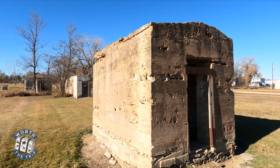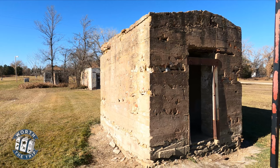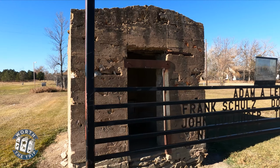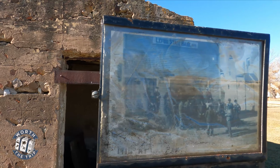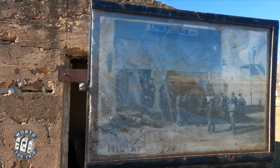But you can stop in the little town of Lefor, and if you stop in Lefor, you can check out this old bank vault. Back in the 20s, there used to be a bank here, and this is all that's left, is this old vault. Kind of interesting that everything has been torn down, but the old vault remains.